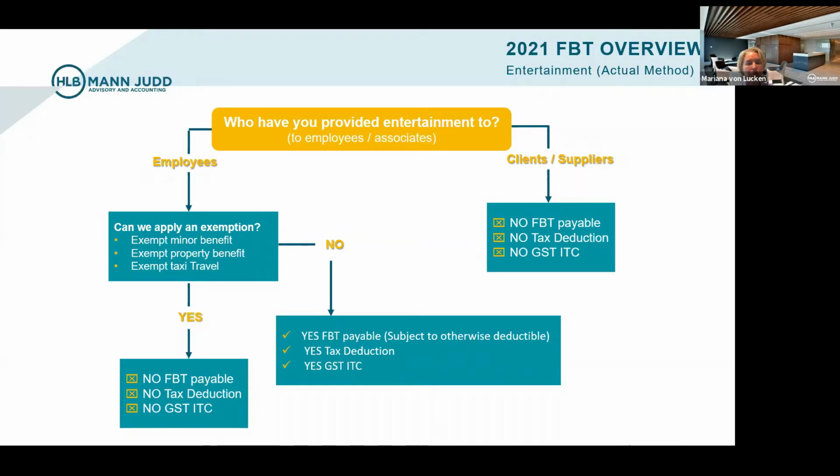What we're looking at on the screen at the moment is the actual method. Here, first of all, we look at who we are providing entertainment to. Is it clients or employees? If it's clients, it's not counted as entertainment for FBT purposes, but you also won't be able to get a tax deduction or claim any GST credits. If you're providing it to employees, there are some other avenues that then come in. Under this method, you're able to review each transaction individually, and only the entertainment provided to employees is subject to FBT. Then there's a whole heap of exemptions, which we haven't listed all of, that you may be able to apply.